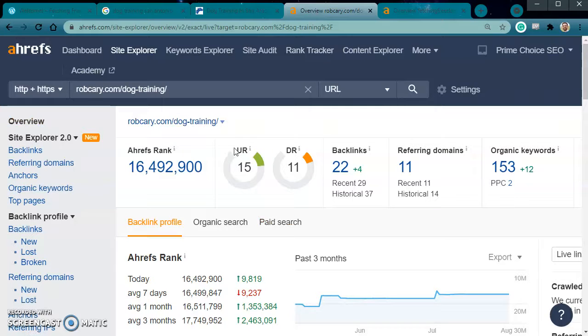So if we look here, we're going to see UR and DR. Both of these numbers are very important, and they kind of correlate to where you would end up on the Google search results. The UR is a URL rating. It's kind of like the trustworthiness of your URL. So this is a 15, honestly, for first position in a city like San Antonio, which actually has quite a bit of population. I would have expected this UR to be like 25, 30. So this is actually very surprising, because this UR is pretty easy to beat over time.